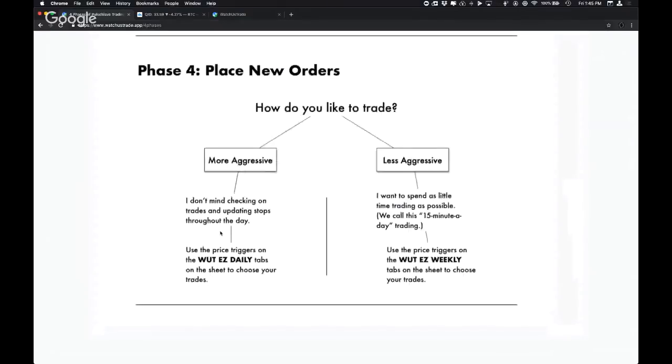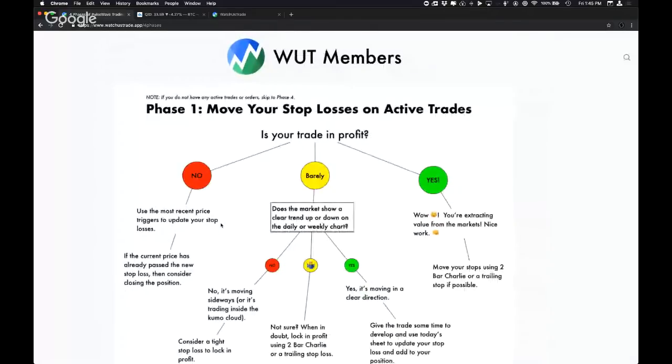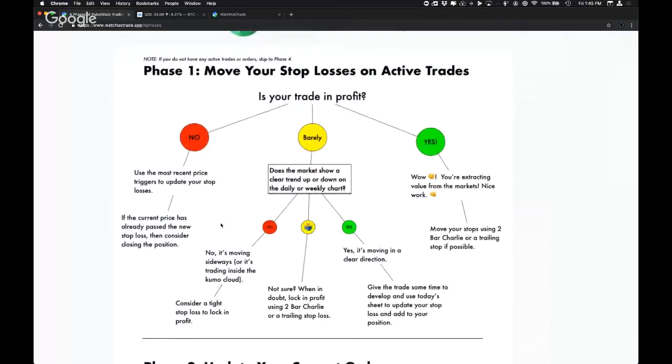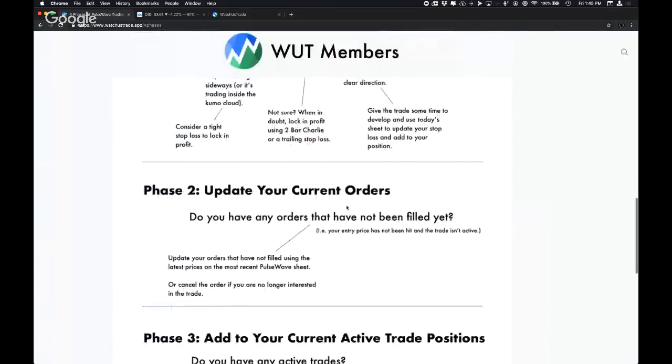Some of us like to spend a couple hours a day looking at the markets. There's plenty of info there to satisfy that desire. And then it's basically about moving your stop losses once you're in a trade. And we have the absolute best system for doing that, 2-bar Charlie. Plus we have this little grid that helps you make a decision about when and where to move your stops. And then we show you how to add to your positions and stuff like that.